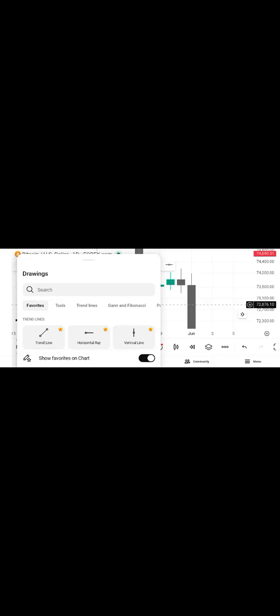When price got rejected at this level, you can actually see that it's giving a CRT formation, but it just kind of moved too far that you can't even get in, right? You cannot get in.